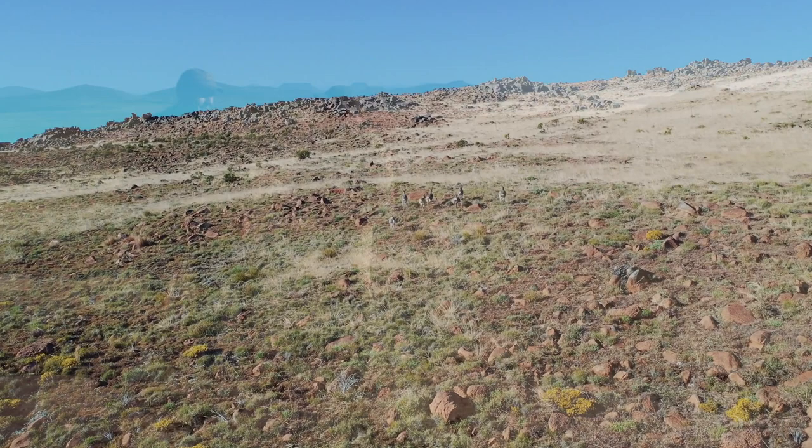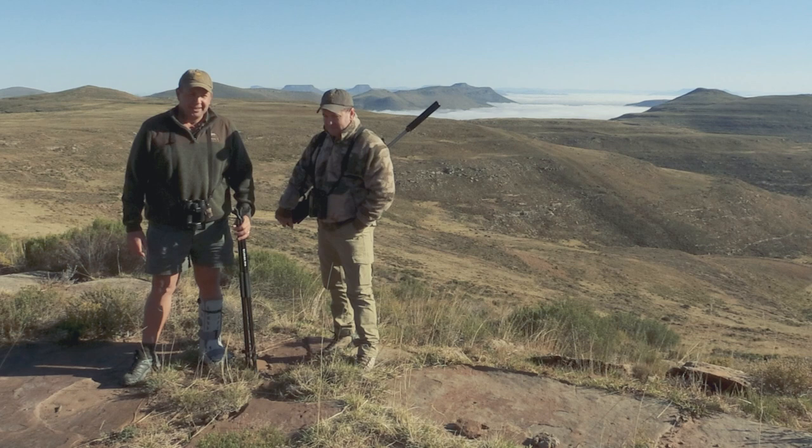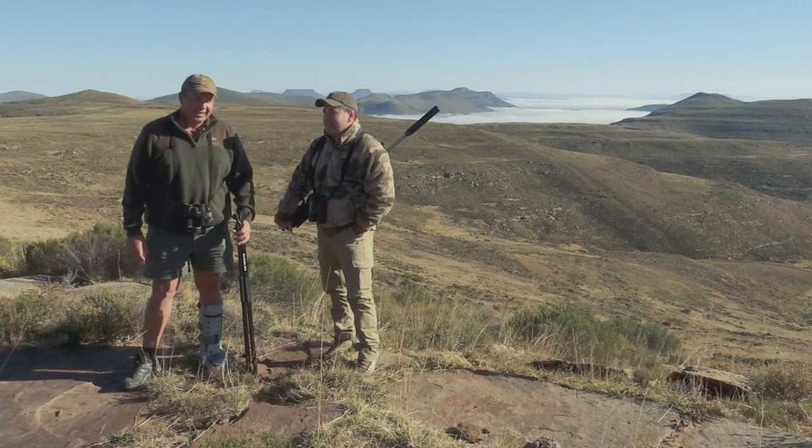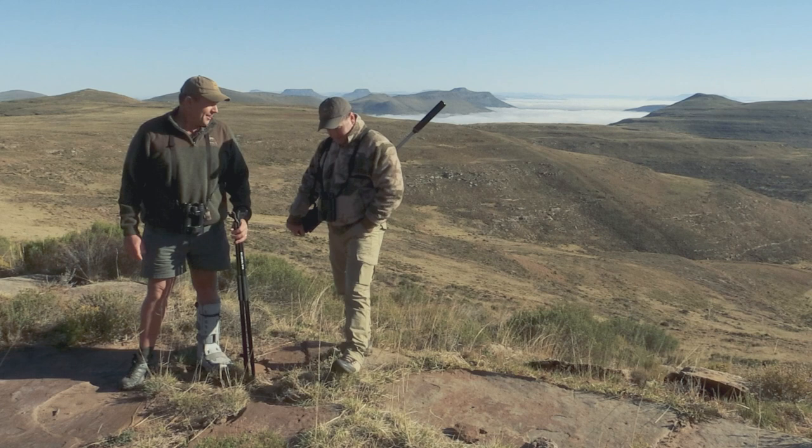Mark and I have been guiding together for over 20 years, and this is the area I grew up in. Mark grew up on the coast, and he's taken me on a lot of hunts down in his area for pushbuck and kudu and that kind of stuff. Had a lot of fun together. And Mark showed interest about 3 years ago in hunting a Vaal Rhebuck.